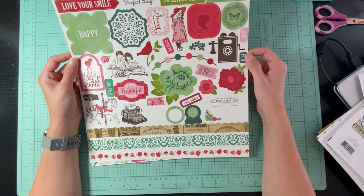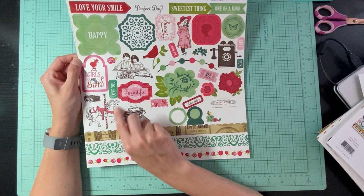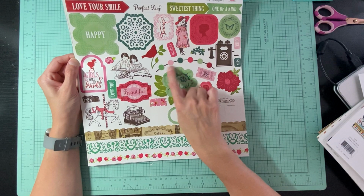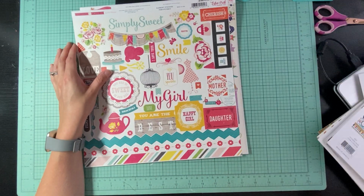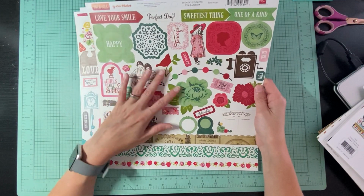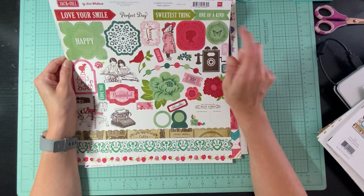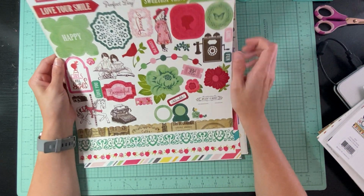This one is from Jack and Jill, and this is 2015. Love that little carousel horse and this little pom-pom. Very cute. This takes me back, like when I first started scrapbooking. These silhouettes were really, really popular, and the typewriter was very, very popular.